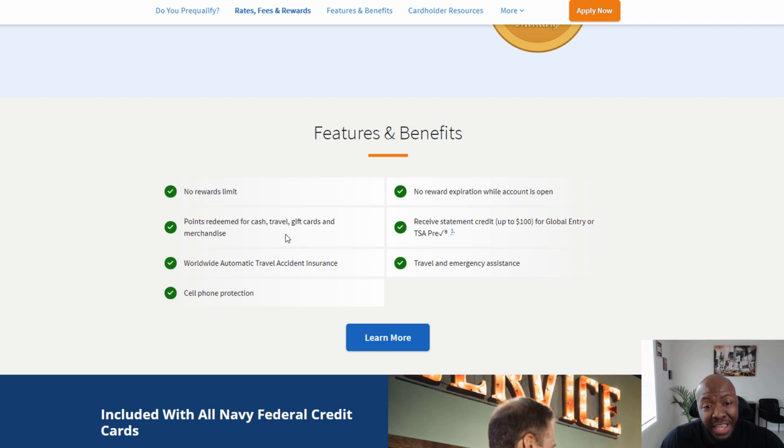You can redeem the points for cash, travel, gift cards, and merchandise. Again, that's PreCheck credit and Global Entry, worldwide automatic travel accident insurance, which is very good in case anything happens, travel and emergency assistance, and of course the cell phone protection is there too.